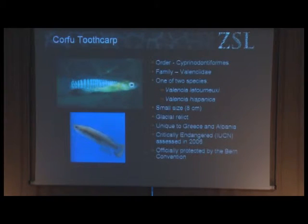They're very small fish, 8 centimeters in total length. They're considered glacial relics, so they're a group of fish that survived the last glaciation in isolated pockets along the Mediterranean coast. Valencia letourneuxi is unique to Greece and one location in Albania. And in 2006, the species was upgraded to critically endangered status by the IUCN. It's also officially protected by the Berne Convention.